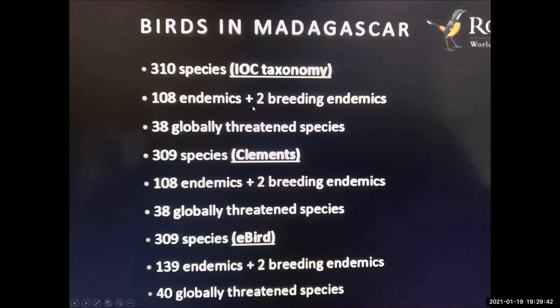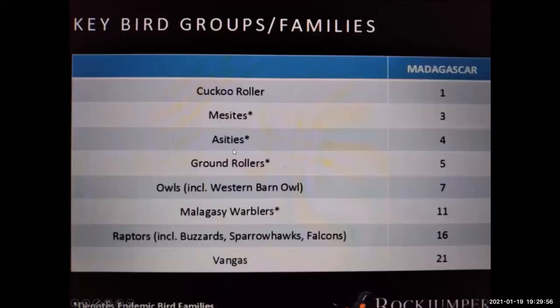I don't know what the two breeding endemics mean, but anyway, Joe could tell me that. And 38 globally threatened species. eBird, on the other hand, has one less species of birds, but let's disregard eBird.